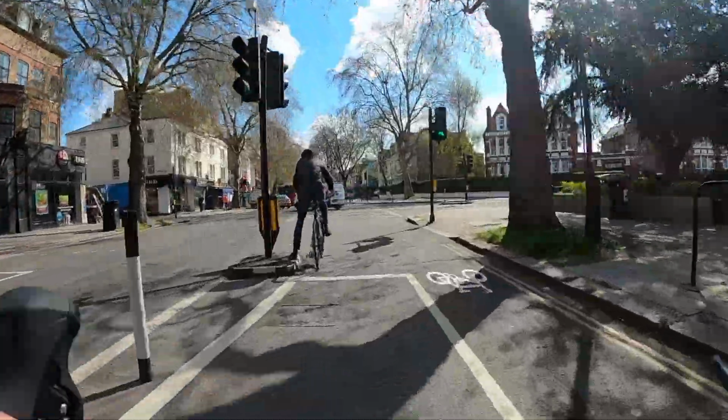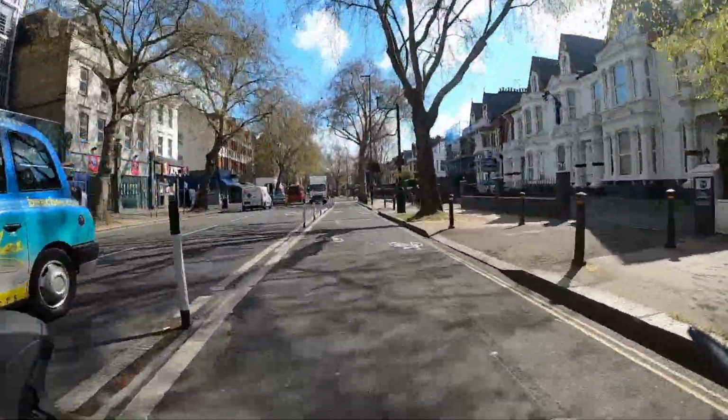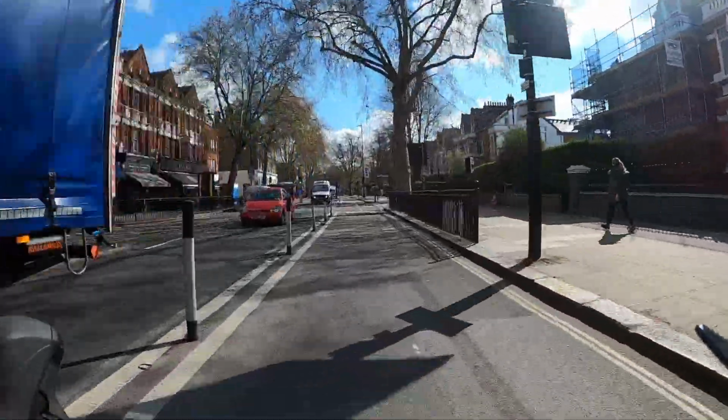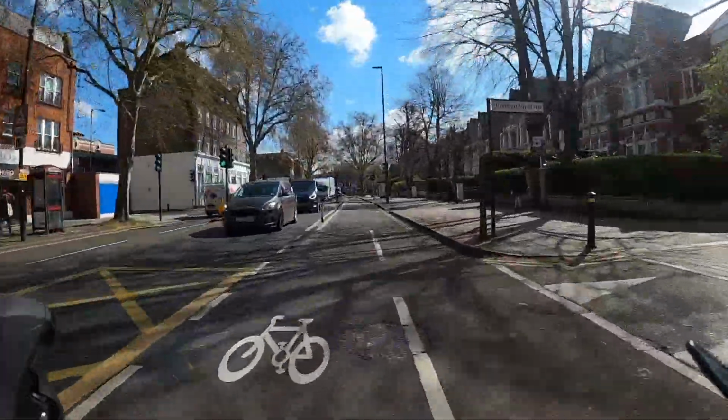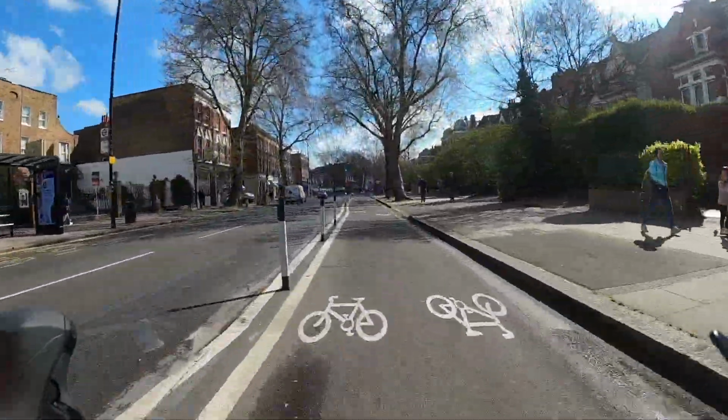There's cycle level signals here, so there's traffic lights there. This is a green light for us, by the way. That red light is for cars. I think that guy misread it. So yeah, you really just keep going straight down here, and yeah, there's all these little different crossings.